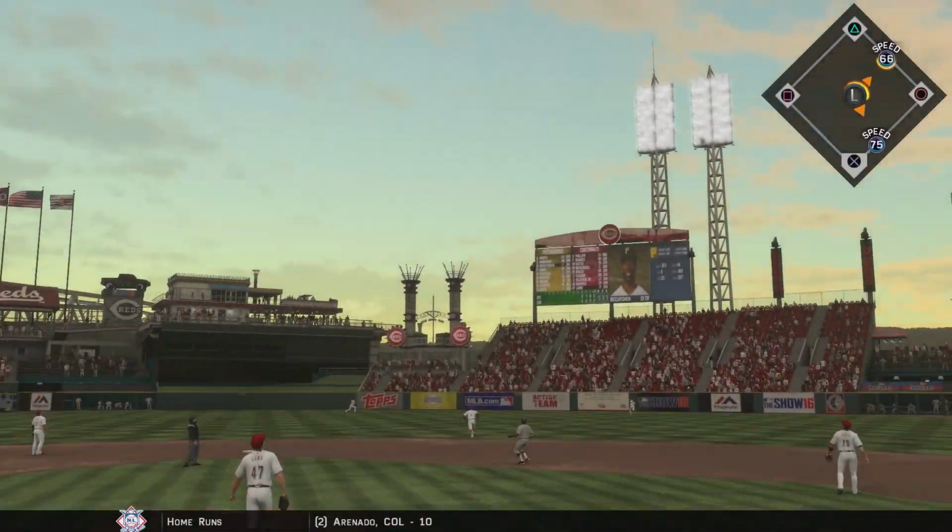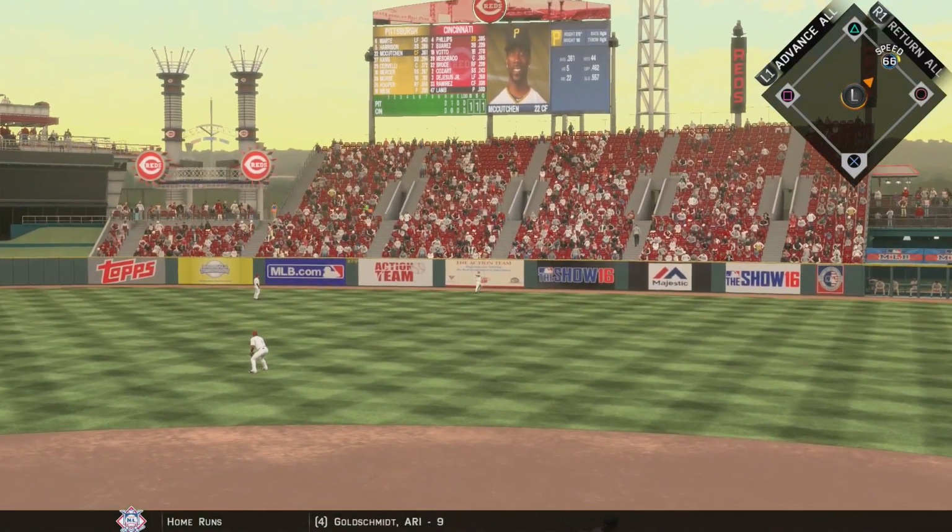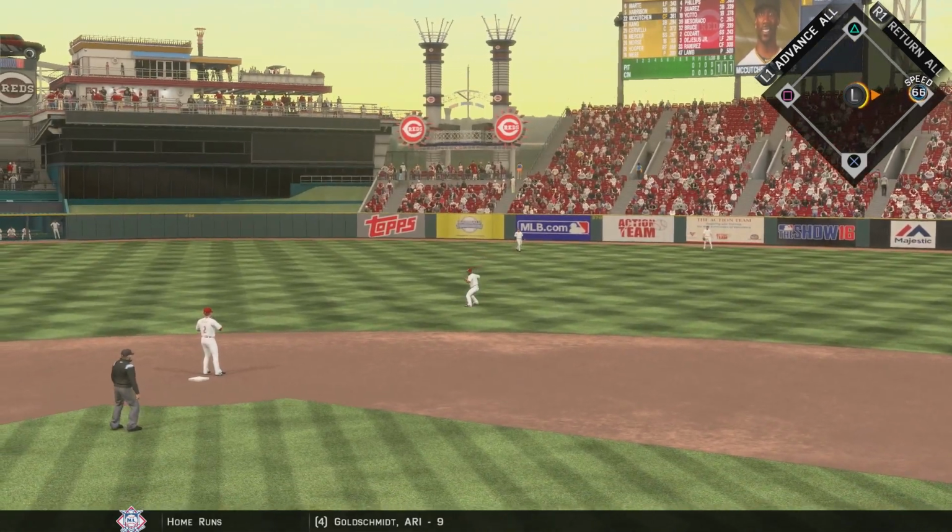High and deep to right center field. Back goes Bruce to the track. He's got it. A nice play there. 2 away.